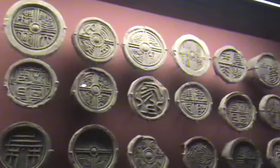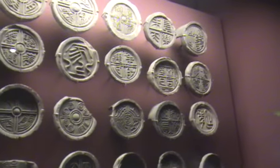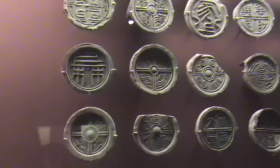Here's a display that I'll slowly pan of some of these decorative roof ends that we see. Whether these represent any particular, like family sayings or whatever, don't know. I certainly get a hint of the variety. This is a small jade seal that an official or other person would use.